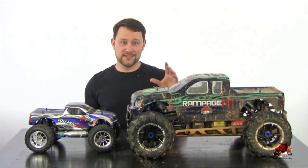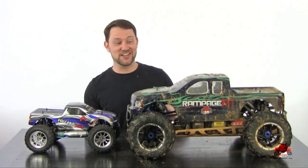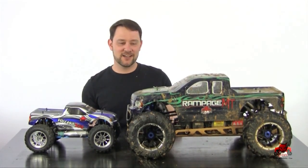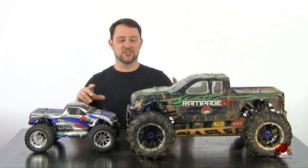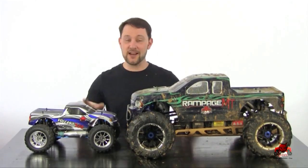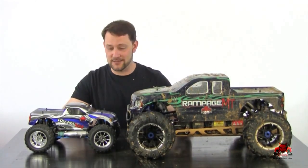Well, now we have the Rampage MT, and as you can tell, this thing is an off-road beast. I've had this thing. It's not only fast and fun in the yard, but this is a hill climber. This thing will climb hills like nobody's business. Anyway, let's get on to the size comparison.